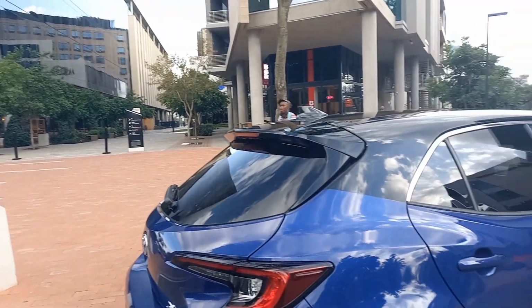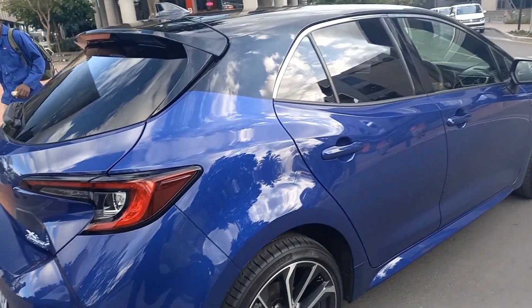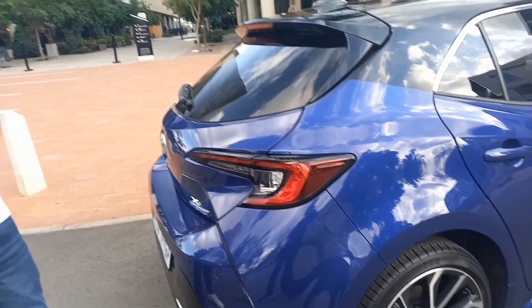Absolutely. So you were giving me prices. I'm sorry I interrupted you there. So this model we're looking at here, the Corolla XR hybrid, is 528,000 if I'm not mistaken, and the range starts in the mid to lower 400s.